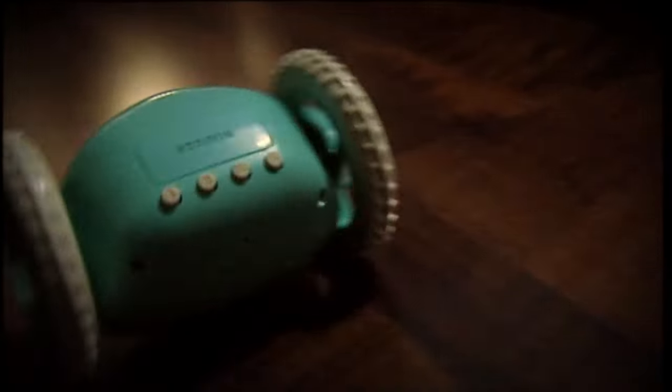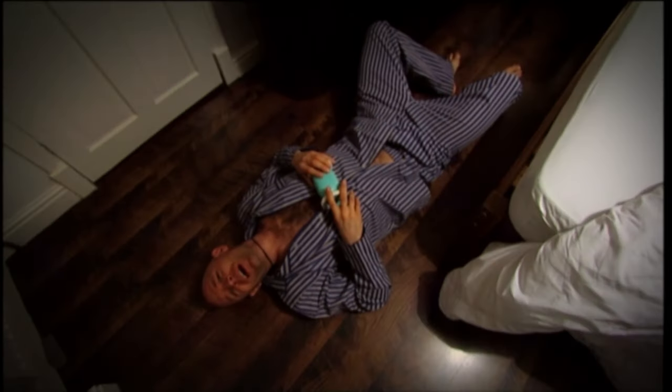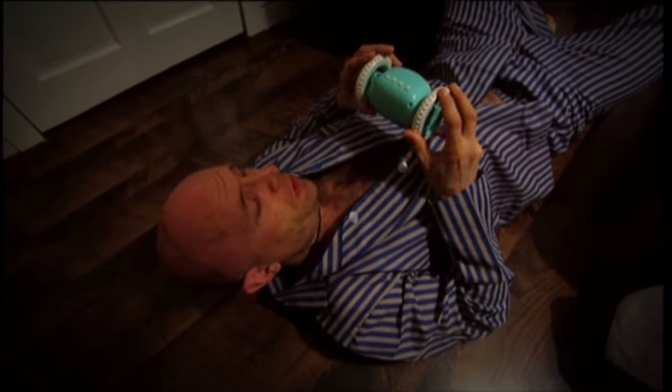And Clocky certainly knows how to get you out of bed in the morning. I'm not going to pretend it's a nice experience, but it is one of the most effective alarm clocks I've ever tried.